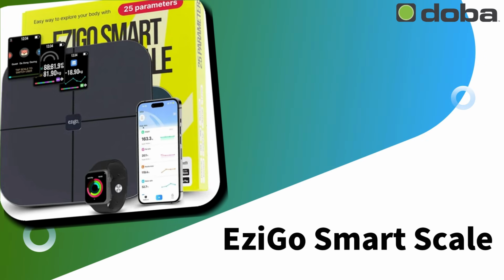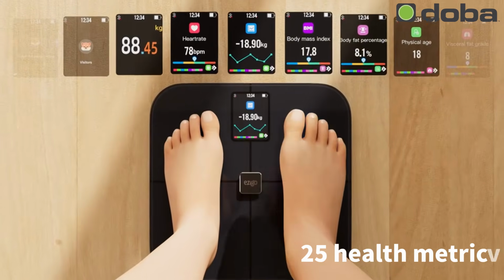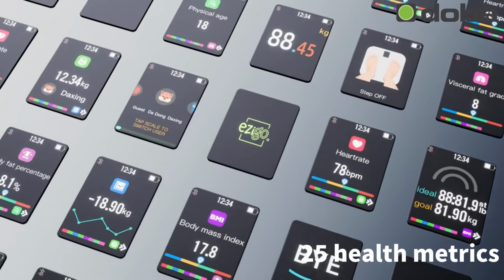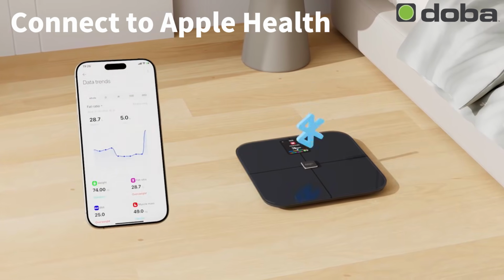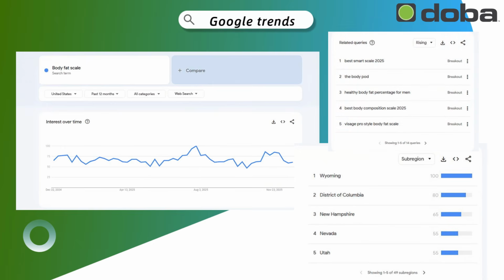Next is the Ezigo Smart Scale, targeting the high BMI segment. It offers 25 health metrics and a 400 pounds capacity with seamless Apple Health syncing. This evergreen winner has exceptionally low return rates, serving as a cornerstone of trust for building long-term customer loyalty.